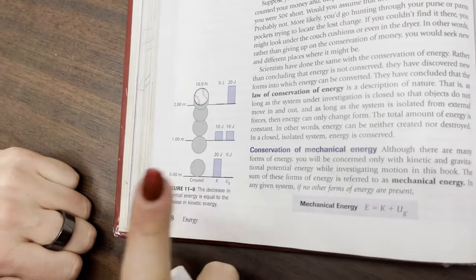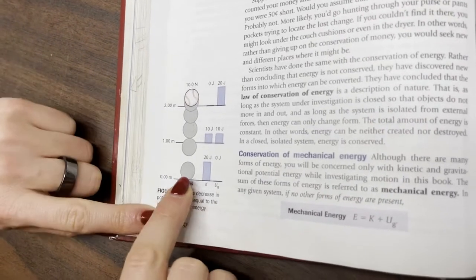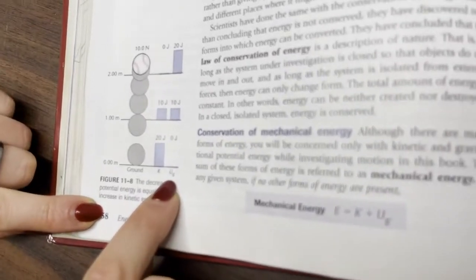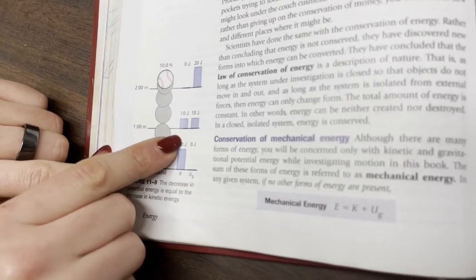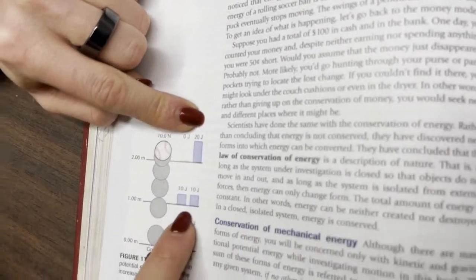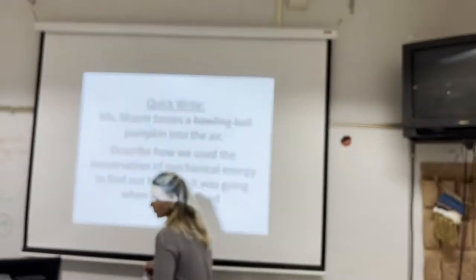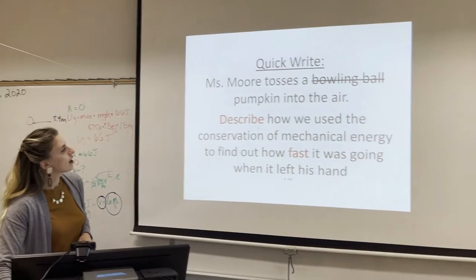There we go. So we have the ground, halfway up, and the top, and this is the baseball moving, and then we have kinetic energy and UG over here. At the very bottom, what do we know about the kinetic energy? It's all kinetic and no potential. And the top? It's all potential and no kinetic. And in the middle? They're equally shared. And so the decrease in potential energy is equal to the increase in kinetic energy. The total energy is the combination of the kinetic and the potential. That's important.